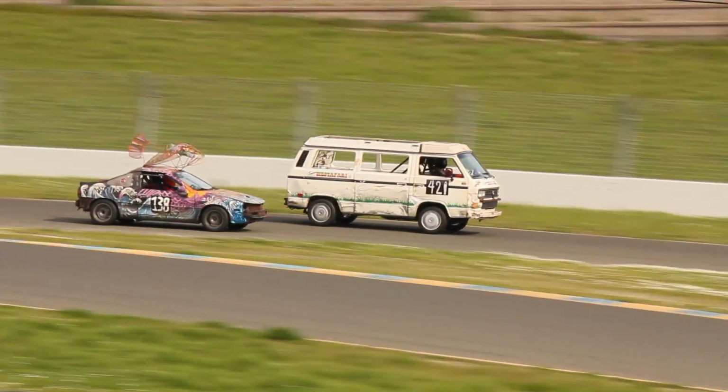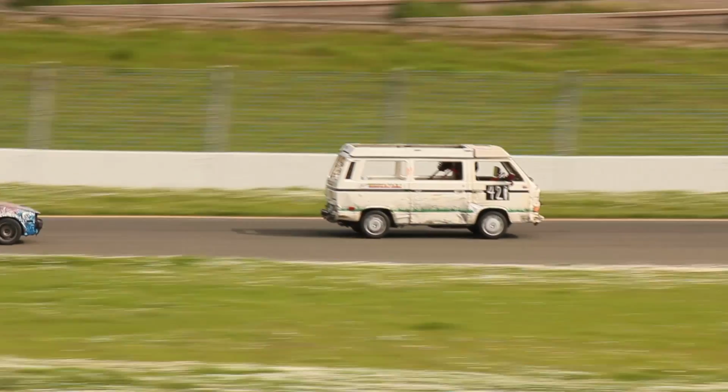We got a couple second places, a couple third places, kind of knocking at the door of winning Class C. And we started daring each other, and I had stuck my foot in my mouth, and I said, well, I'll tell you what, if we win Class C, we'll make this thing into a Syncro and race it in Baja.